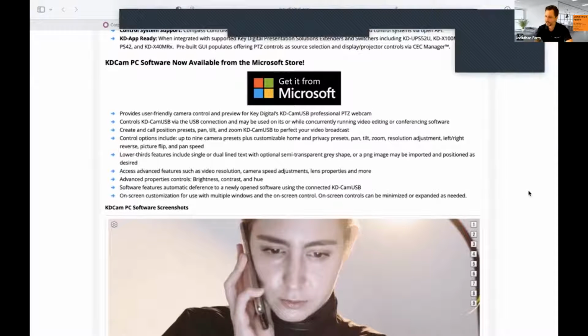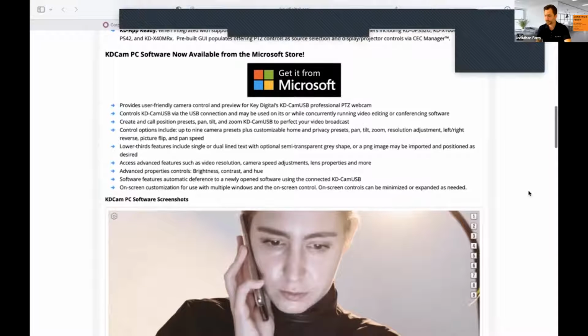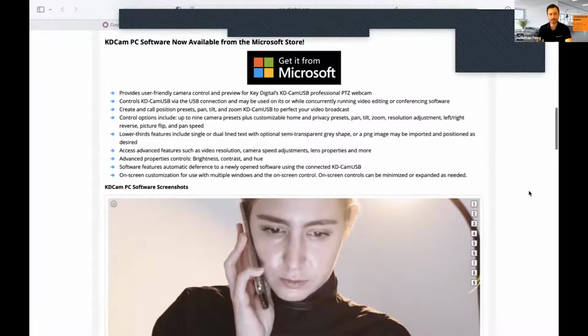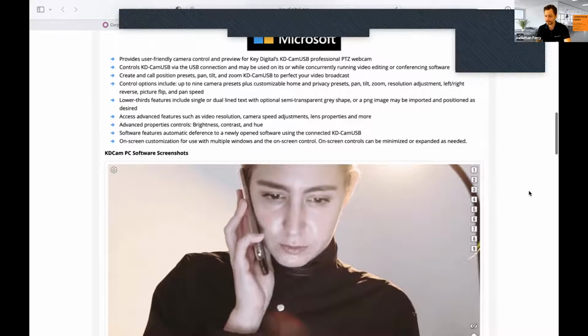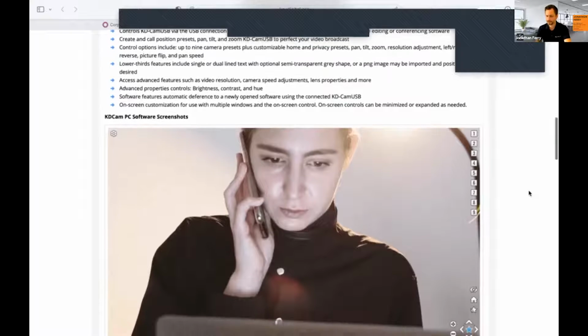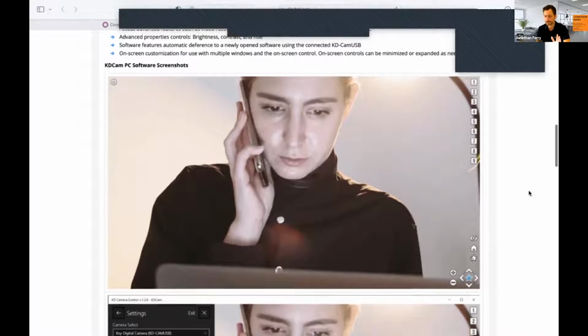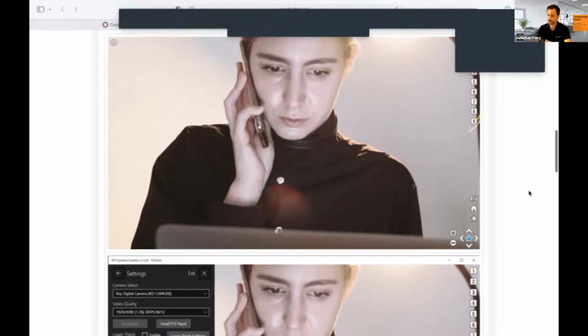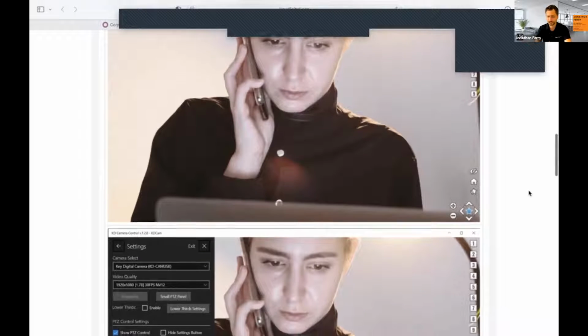But I digress. What this does for you is it's like a preview and control. So if you're using the camera for any kind of capture applications, this is the way you can do it. You see, you've got your presets on the right, and further down even your PTZ control. Of course, those can all be made totally invisible unless you hover over those specific sections of the screen.